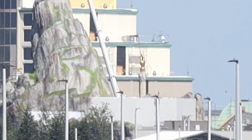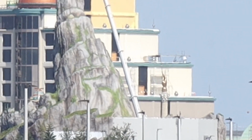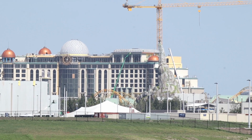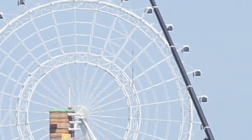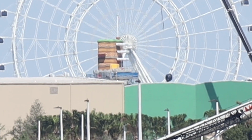We have the Wizarding World Portal, center screen right now. You can actually see it kind of behind Mead Hall. I currently cannot see the Dragon's Portal right now, but they have scaffolding on it that's mostly removed. Center screen, you can actually see Bowser's Castle being shaped right under Mount Beanpole. You can see the top turrets and spires of the castle.